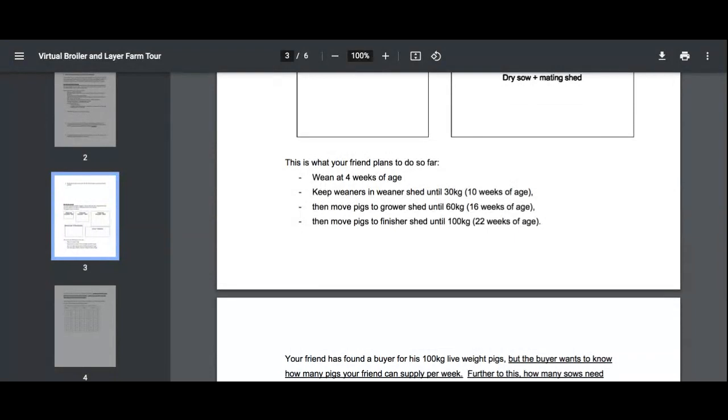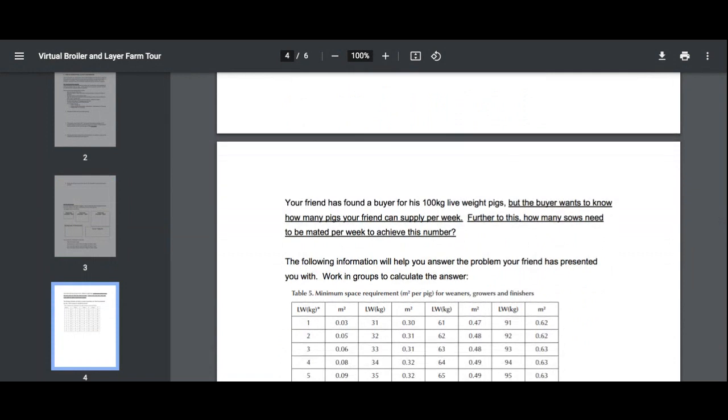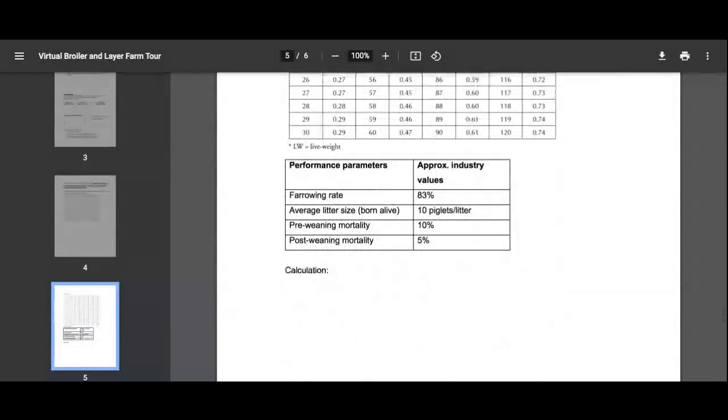They then spend 6 weeks total in the weaner shed, then 6 weeks total in the grower, and then 6 weeks in the finisher. So your friend has a buyer for 100 kilo live weight pigs, but the buyer wants to know how many pigs you reckon your friend can supply a week, and then how many sows we need to mate to get this number. So the information that we need for this calculation is the Model Code of Practice space allowance recommendations and then some performance parameters.